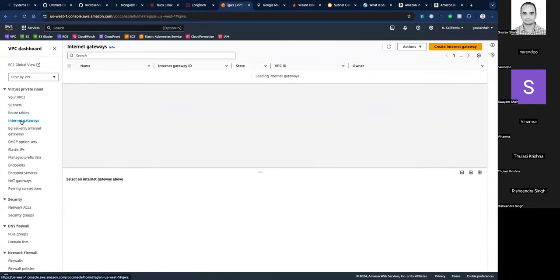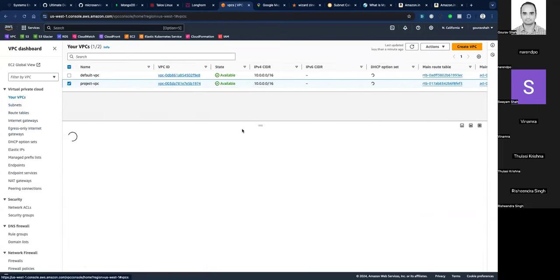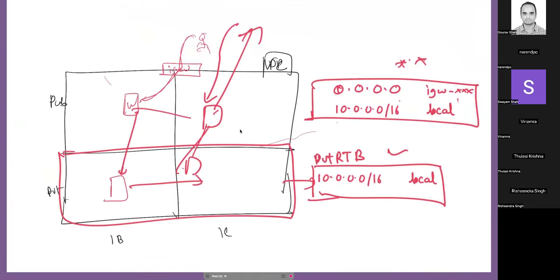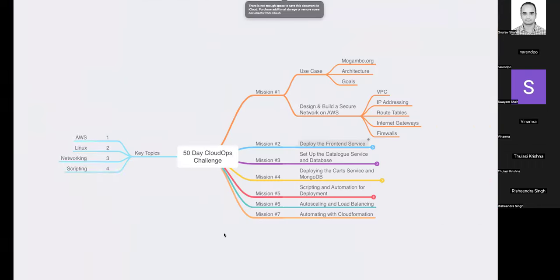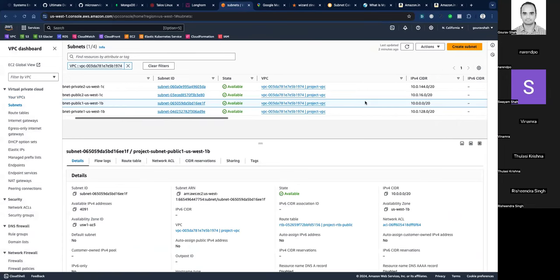And then there is an internet gateway created and associated with this VPC, right? So there is a route table, there is a subnet, there is a VPC. So the VPC is the network that you create. And then you divide that into subnetworks. You can see that these subnets belong to two different availability zones.